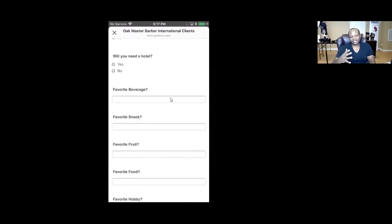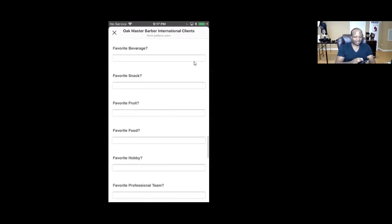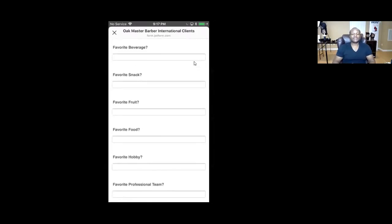Now the question is, how many of y'all have this simple system? It's less than a cup of coffee per day. Do you realize what that does? Courtney already does that in her salon, so she'll step ahead. Favorite snack, peanut M&Ms. What is Oak going to have for him? Some peanut M&Ms. Favorite food, well, I like pizza. He may have some pizza for him.